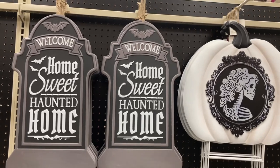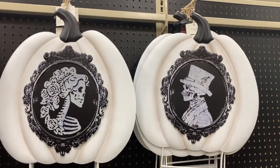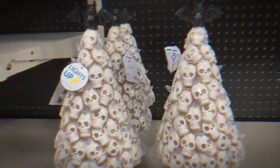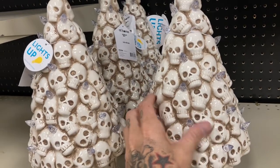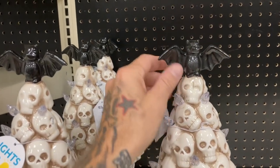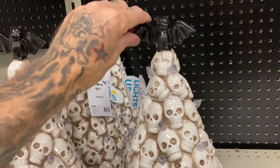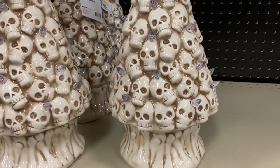Home sweet haunted home. And some little skeleton people on white pumpkins. Okay, so over here we have some little skull trees that light up, but these have batteries that need to be put inside for them to light up, so that's not gonna happen right now. But look, there's a little bat on top of the skull tree.